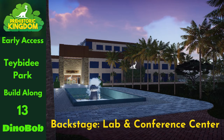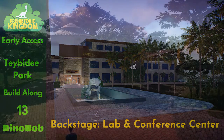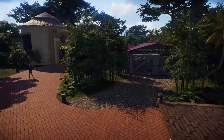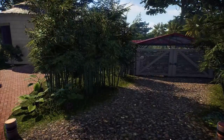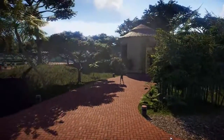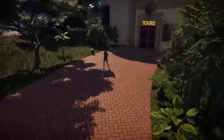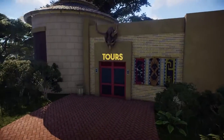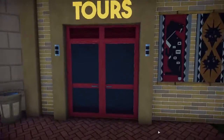We don't have a habitat today. We have some backstage stuff. So we're sitting just after the entrance of the park, and you can see over there the backstage gate, and we're going to go down here to the tours building. This is where you can book various tours around the park.